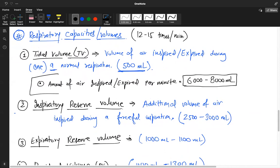So the normal respiratory rate is 12 to 15 times per minute. First is tidal volume or TV. It is the volume of air inspired or expired during a normal respiration. So on average we have TV as 500 ml of air, and normally the amount of air inspired or expired per minute is 6,000 to 8,000 milliliters.